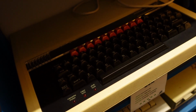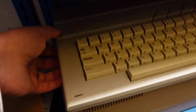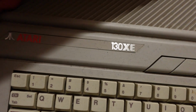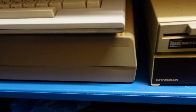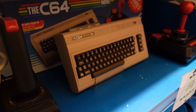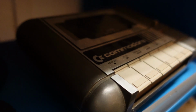A couple of BBC Micros there. One down there, what's that? Yes, that's the little Atari 130XE. I think that is, yeah, that's a Commodore disk drive. Huge thing. Got a C64 Mini. There's the data set that I've got.